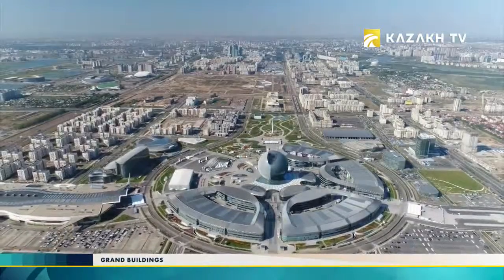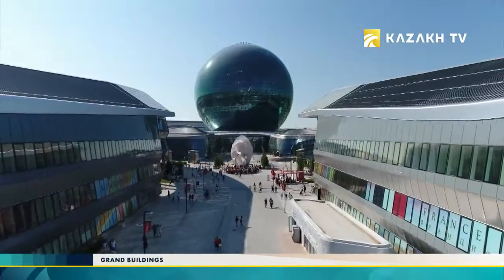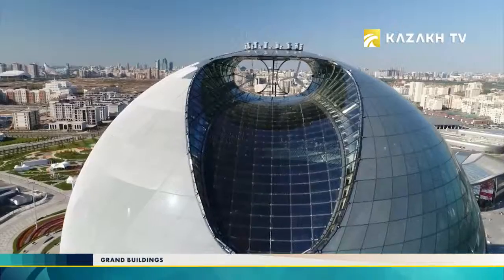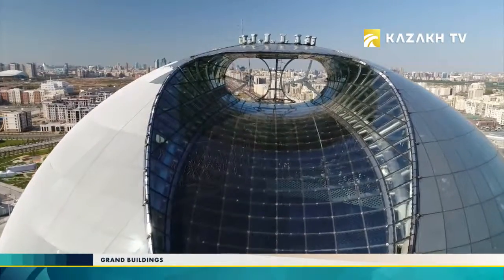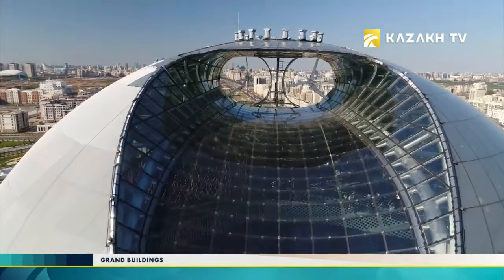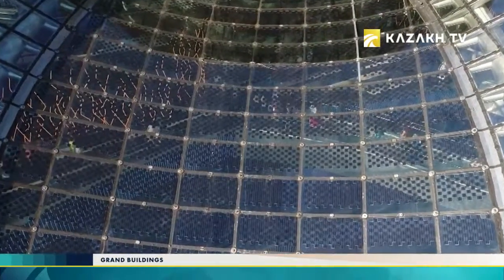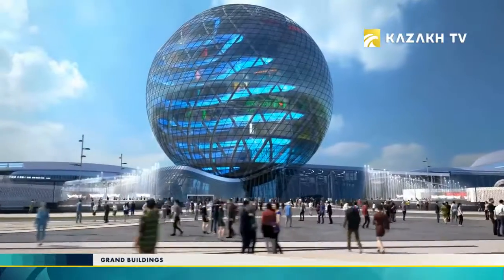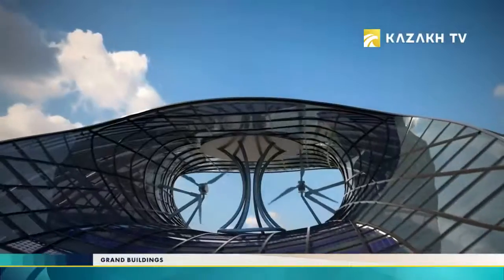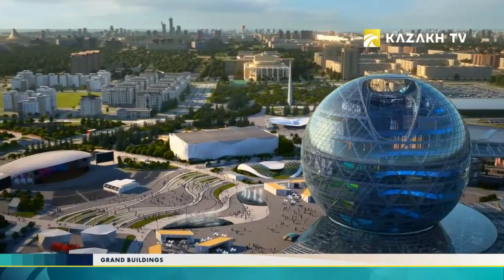Unconditional architectural symbol of EXPO 2017 exhibition was the central element of the complex, Nur Alem Pavilion. This is the only building in the world made in the form of a sphere of finished shape with a diameter of 80 meters and a height of 100 meters. Total area of glass coating is equal to 5 football fields. Each glass has its outline and weighs up to 800 kilograms. Nur Alem was the most popular pavilion at the end of the exhibition, having been visited by almost 1.5 million people.